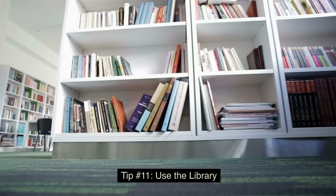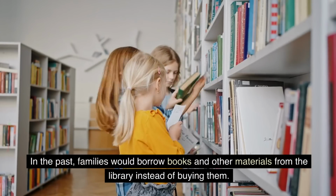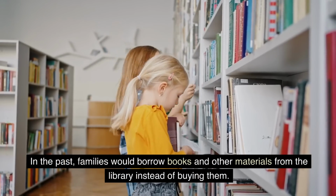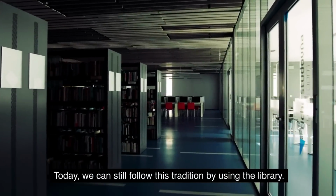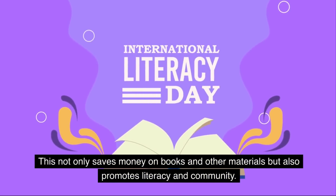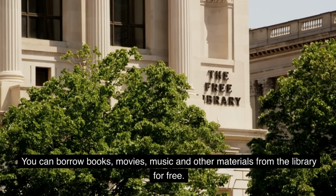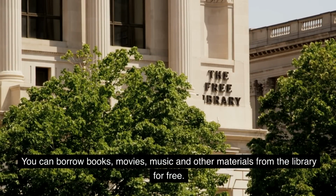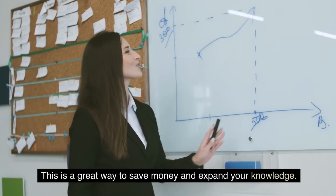Tip number 11. Use the library. In the past, families would borrow books and other materials from the library instead of buying them. Today, we can still follow this tradition by using the library. This not only saves money on books and other materials, but also promotes literacy and community. You can borrow books, movies, music, and other materials from the library for free. This is a great way to save money and expand your knowledge.